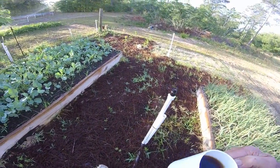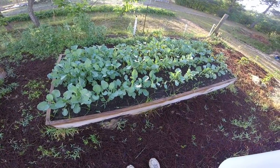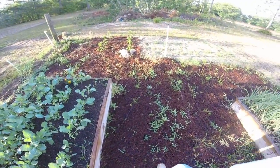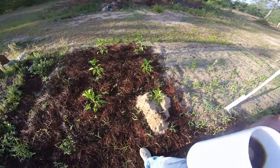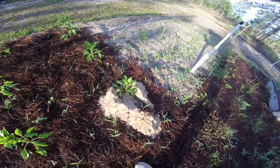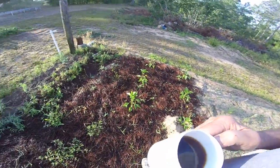Broccoli looks very good. I also put Miracle-Gro on that. Now these sweet peppers here, banana peppers, they're blooming. They're starting to put on peppers. I hadn't put anything on these. Just planted them with a little bit of triple 13.